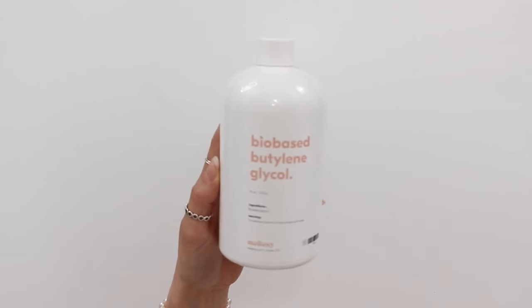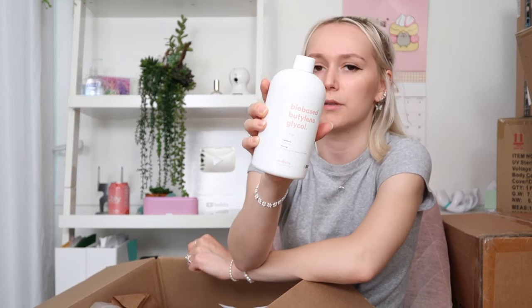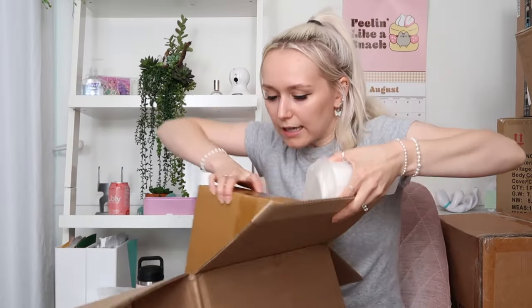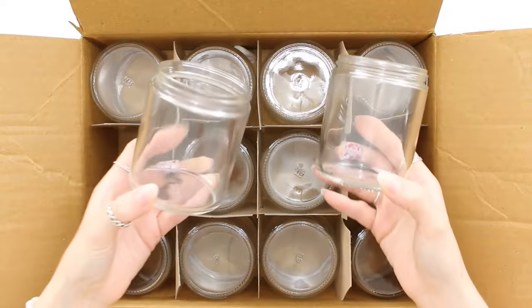I'm trying to get more diverse with my humectants because I gotta get away from just using glycerin and propanediol all the time. So I got this bio-based butylene glycol. I can't pronounce anything. Okay, and the last thing I got from Makesy are these 4-ounce glass jars. I guess I'm just gonna put all this stuff back in the box.